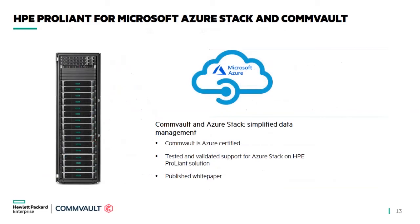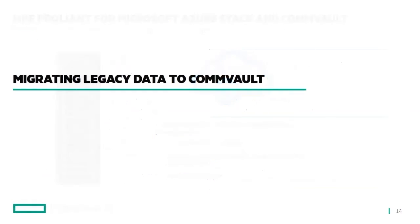We also have HPE ProLiant for Microsoft Azure Stack and Commvault for hybrid cloud. Commvault and Azure Stack simplify your data management. Because Commvault is Azure certified, it's already tested and validated and can give you the best support for Azure Stack on HPE ProLiant solution. And of course, it already has a published white paper. So you do not need to worry if you run your backup with Commvault on Microsoft Azure.